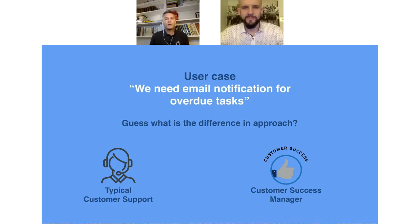Let's say you have some requests from your clients, which sounds like, hey guys, we need email notification for overdue tasks, and a regular customer support manager can say something like: okay, those guys need some notification, email, or pop-up, okay, we can simply add it into your account, no problem. But the customer success manager is going to investigate exactly that case. He's going to ask some additional questions in order to find out what's the initial problem of that case. Why do you have so many tasks, and why do you receive every day notification with overdue tasks? So his primary goal is to help you solve the problem, not just add some features.